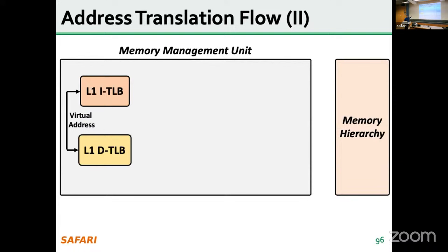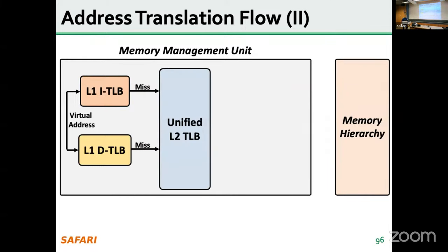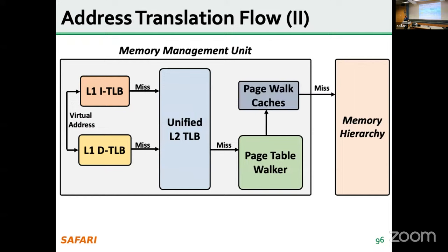We have 2 TLBs, the L1 instruction TLB and the L1 data TLB. Whenever we want to service translations for instructions, we probe the L1 instruction TLB. Whenever we want to do the same for data, we probe the L1 data TLB. Whenever we miss in those structures, we access the unified L2 TLB. Whenever we miss there, we trigger the page table walk. The page table walk uses the page walk caches and intermediate caching structures, and we access the page table.